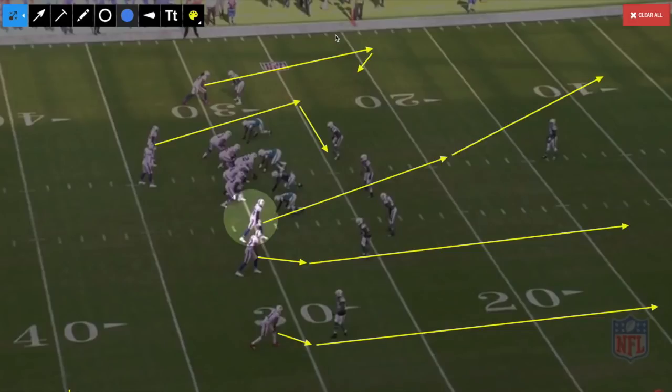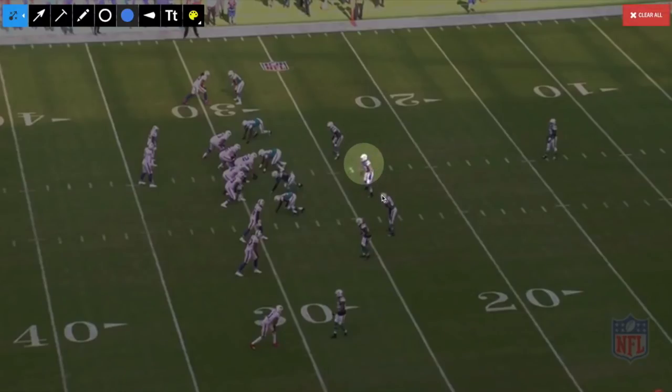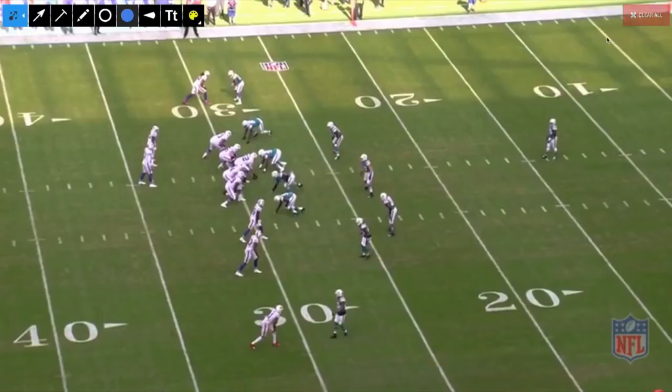Now this route combination, this route concept is very, very good versus cover 3. But we'll see once the play rolls, the Dolphins actually play cover 1. And that's okay. But I want you to watch the mind games that the Dolphins players are playing with Josh Allen. Watch Kiko Alonso, watch TJ McDonald, and watch Bryce McCain right here prior to the snap.